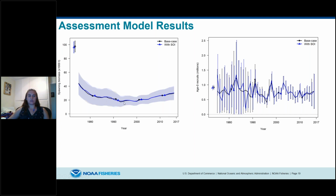It certainly doesn't change the general pattern. We have a little bit different mean biomass, especially in the early time period of the model. And this is more evident if we look at our recruitment information. You can see here in the early time series, really before we have length composition data, which remember begins in about 1994, the Southern Oscillation Index is much more of an effect on our annual recruitment than at the end of the time series, when we have a lot more information on recruitment.